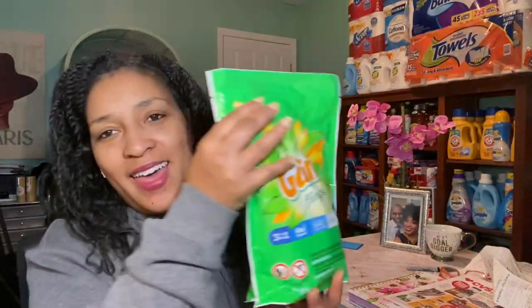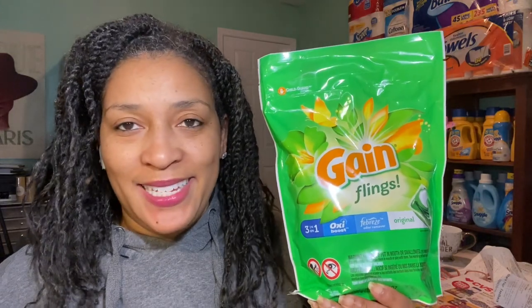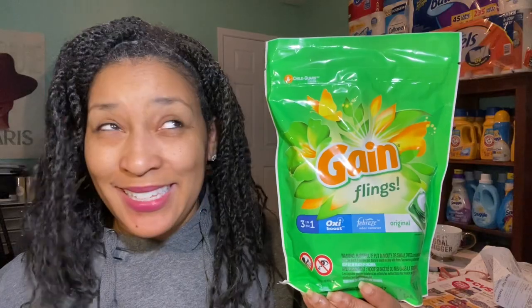First deal I did was on my son's card, and I decided to get the Gain Flings. This is a 35 count, and it was priced $11.94 in my CVS. This product is part of the spend 30 and get 10. However, I did not do that. I got that because I had a $3 off of $12 CRT for Gain Flings or Tide Pods on my son's card, and I said, yes, let me get this. Now, the $3 came off, dropping the cost to $8.94 for the Gain Flings.